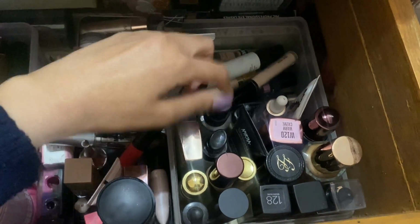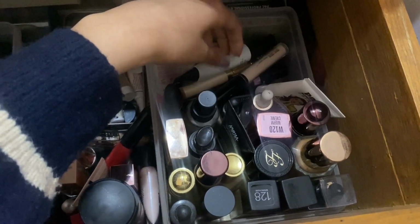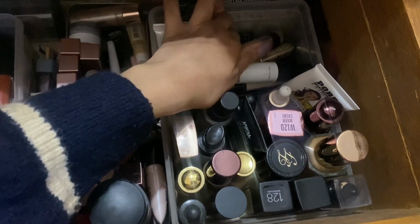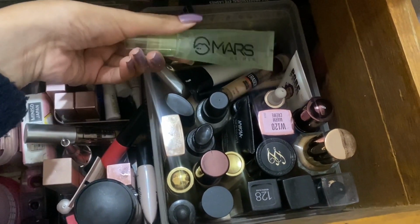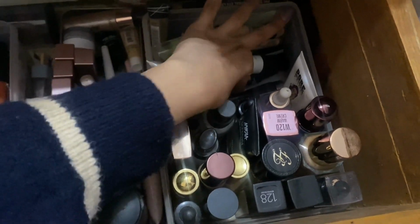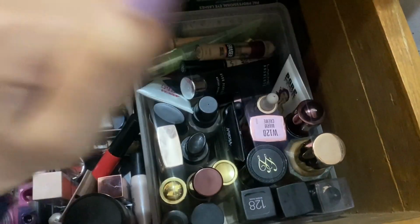So this is my Smashbox primer, my Flower Beauty primer, the primer from Inside. Then we have NYX concealer, Maybelline concealer, Elegant concealer more. Then we have one of my favorite primers, Mars. I think on this side I have nothing to declutter. I have already decluttered this side.